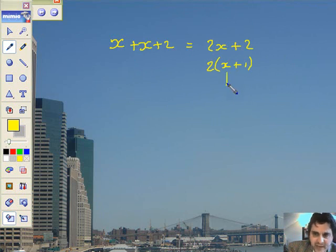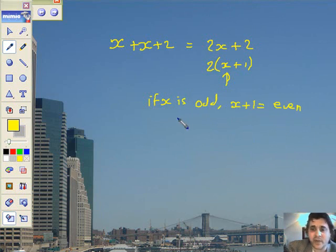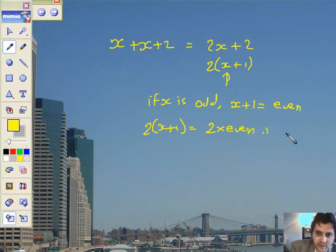Now, if x is odd, then x plus 1 must be even. Fair enough? Because that's 1 along from the original x. And 2 times x plus 1 equals 2 times even, and therefore it's even. Is that alright? Proven. That's alright.